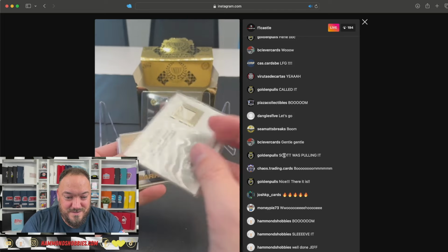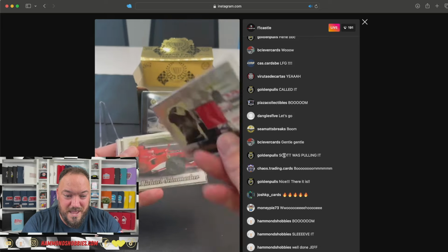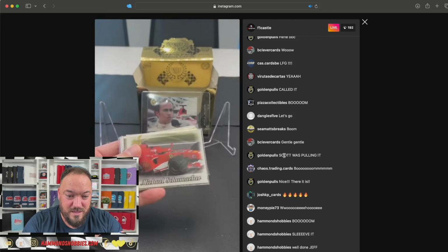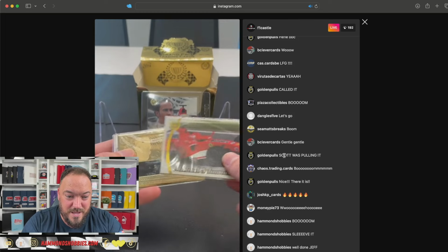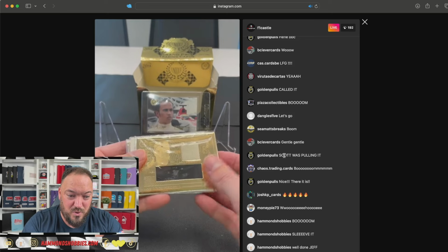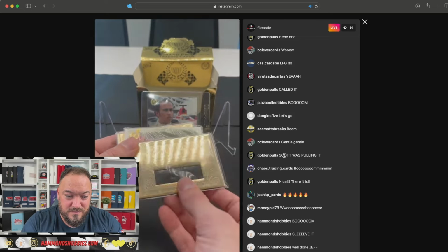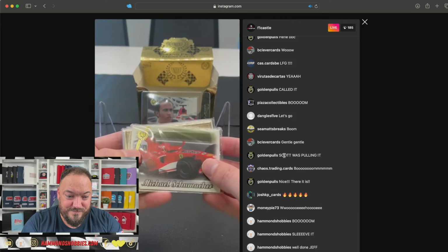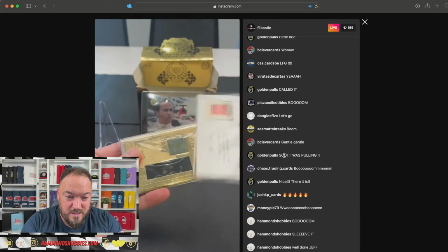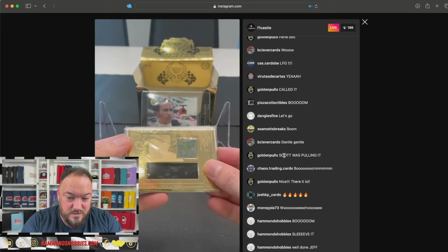Heinz Harald Frentzen, 95 out of 175. Rubens Barrichello on the patch, 52 out of 275. Michael Schumacher, 14 out of 175. I think that's the porcelain one, isn't it? On the gold plated, Nick Heidfeld. Gold plate, another Schumacher. I know, right? Some of them are written by hand, right? There you go, 139 out of 175.